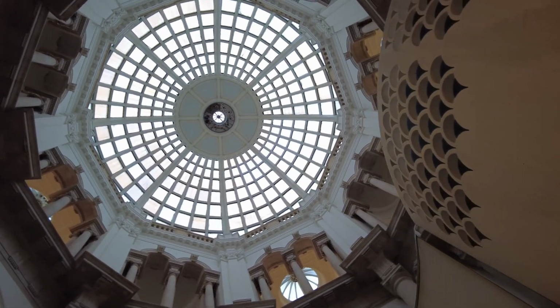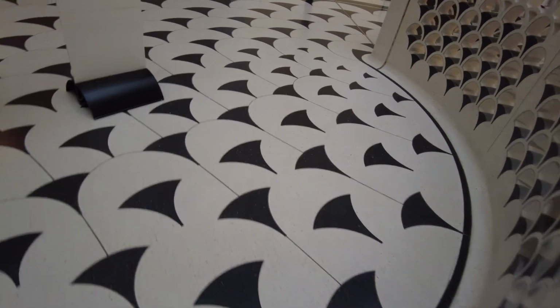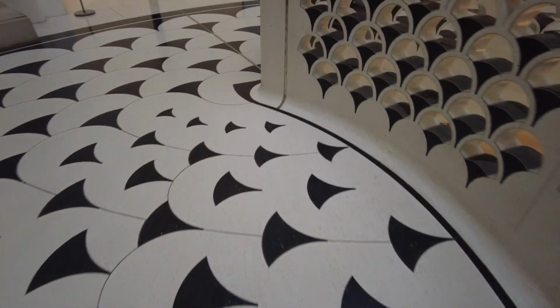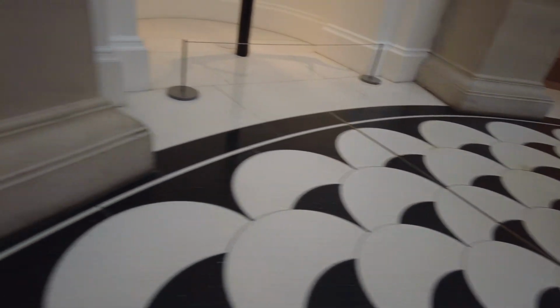Inside here you have the cupola, beautiful marble staircase which was refurbished about a decade ago. So it's keying black and white tones as you go up the spiral to the ground floor, which is actually where you come in from the front, through to this beautiful front design which is keyed in the balustrade as well as the floor itself.